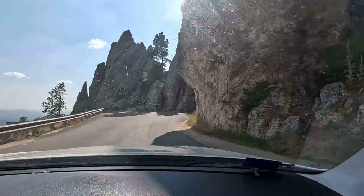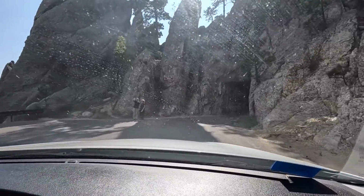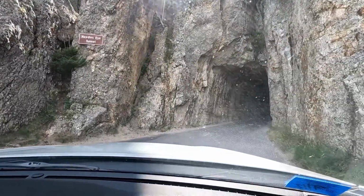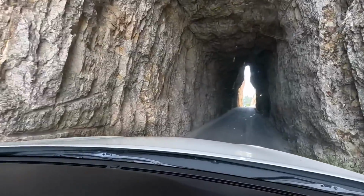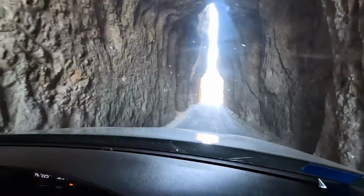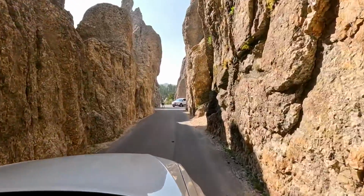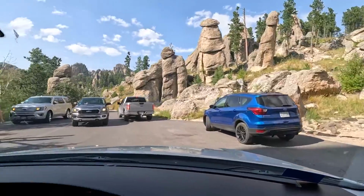We are now coming up to the second tunnel on the Needles Highway. Needles Eye Tunnel, and it is only 8 feet wide and 9 foot 9 inches tall. You're good. Oh man. Wow. Little tight. Keep going. Man, it's a freaking party out here, huh?